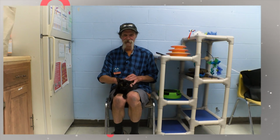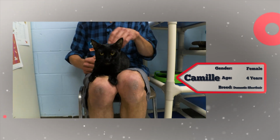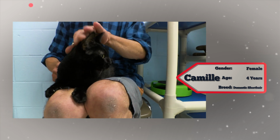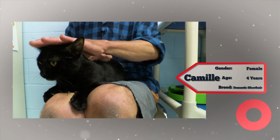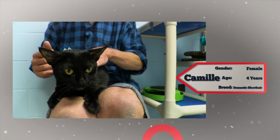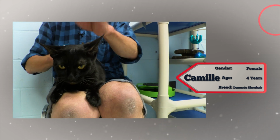Hi, hello. Today I have Camille. This is a beautiful little black cat. She's actually 4 years old. She came in, owner relinquished. She came in and she was actually pregnant. I think she had just given birth, so the baby was maybe a week old.